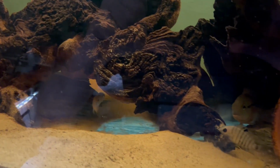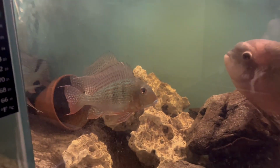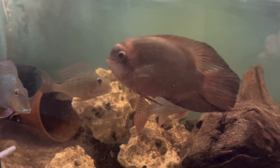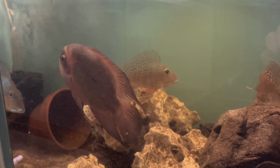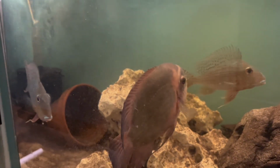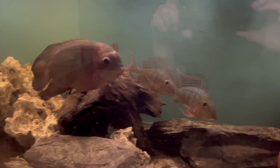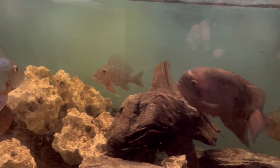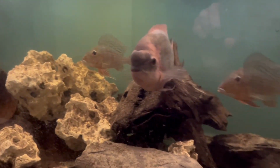On to the next tank. This is the Chocolates and the Geophagus sedimensis tank. Not much change in this one during the last month. The Chocolate is getting quite big, that one, but I do think it's two females I've got in here. As I say, not much has changed, so let's move on to the next one.